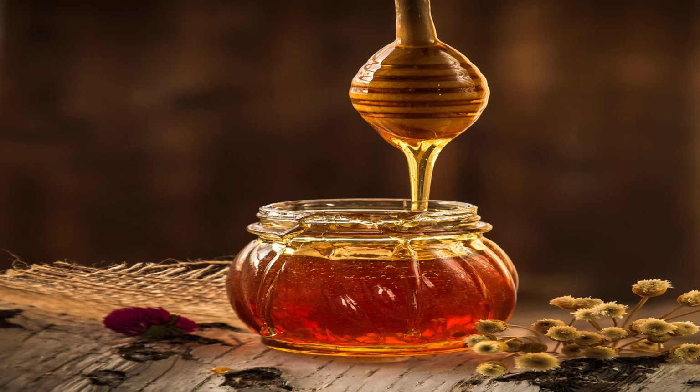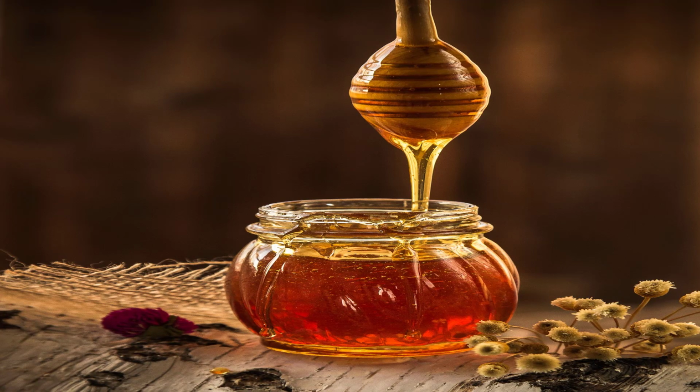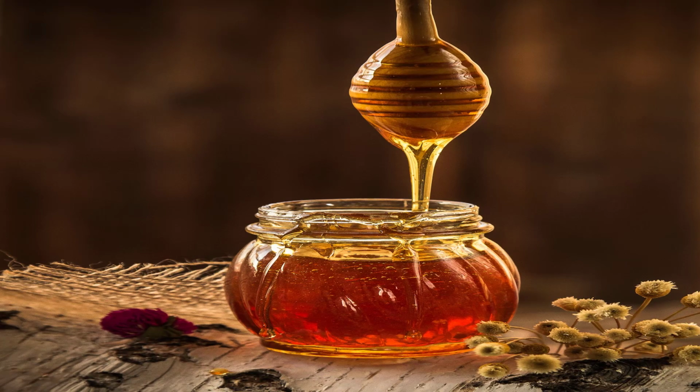16. Honey and mint leaves. It is very effective for dry skin people. Mint restores the skin's moisture. Crush 1/4 cup of fresh mint leaves to make a paste. Mix 1 teaspoon of mint paste with 1 teaspoon of honey.